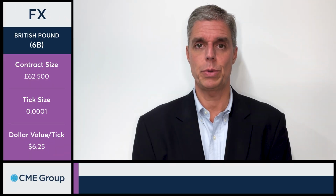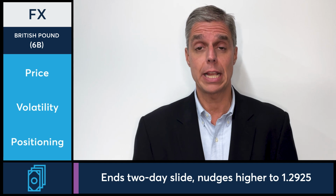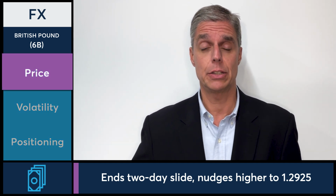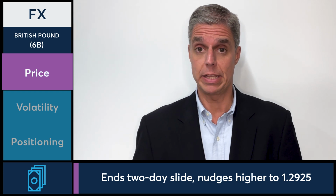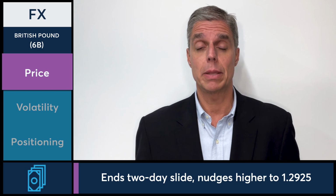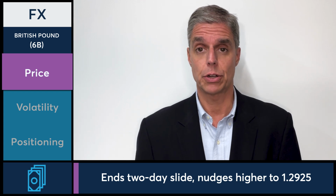British pound opens up the week nudging higher after trading down to as low as 129 on Friday. It got off those lows Friday afternoon, continued to nudge higher today, getting to as high as 129.42 before closing out at 129.25. Now, the pound has seen a big move in the month of July. It's up over 2% against the dollar, even as we saw a modest pullback late last week. And again, seeing it nudge higher today, closing up near 129.25 to start the week.